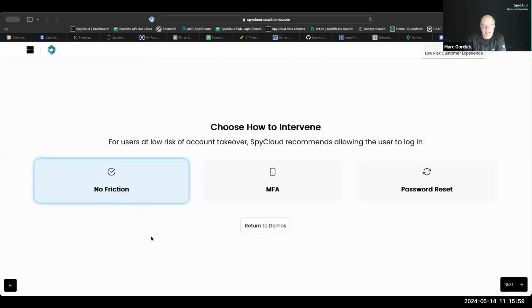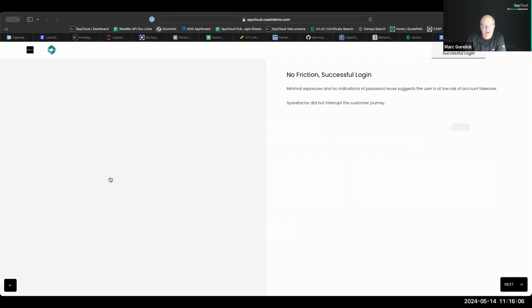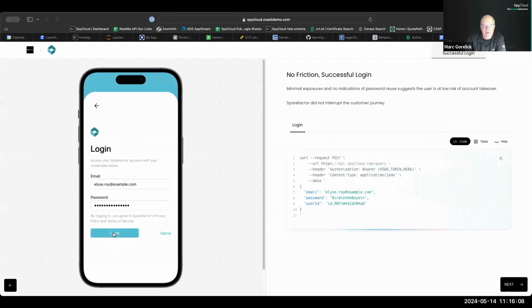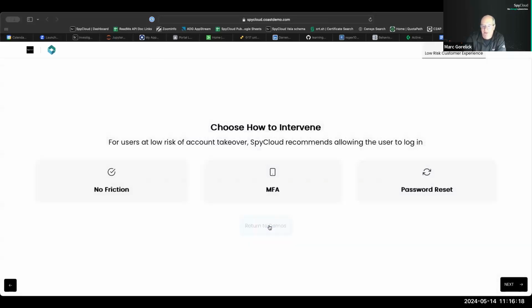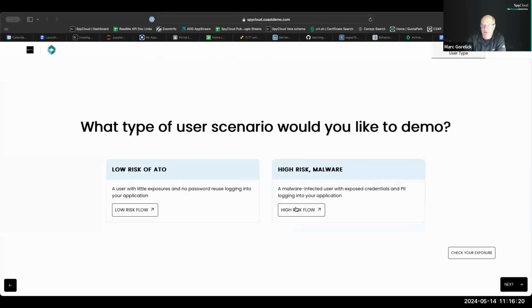So for a low risk transaction, you probably just don't want to provide any friction at all. So we're just going to say no friction here. And the person logs in. And then here they are with some transactions. And they're logged in.